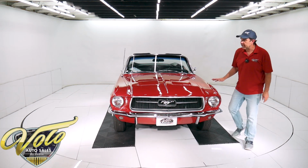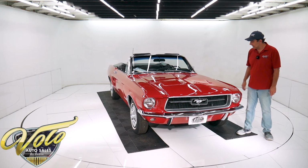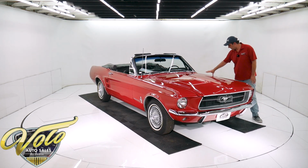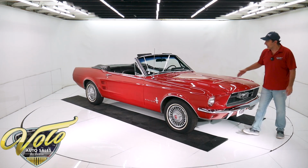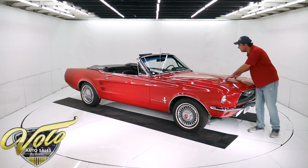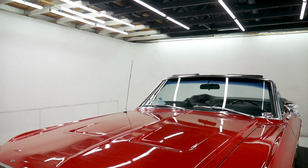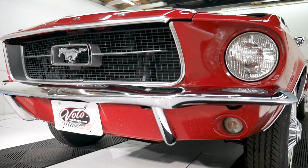I said it was repainted one time. It was forever ago, and it is cracking in some places. It's cracking right here. It's mostly on the front fenders. I said it has the louvered hood. This is the Sprint option. The hood fits perfectly square. The body is amazing. There are hairline cracks in the paint here.